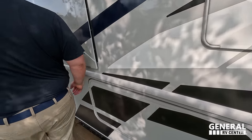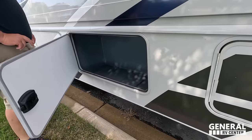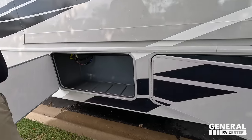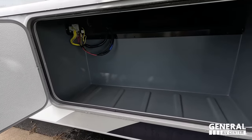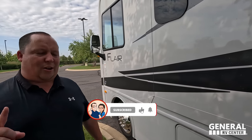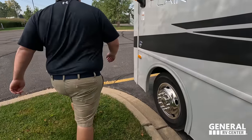Okay. Coming on down, we have a little bit more storage. And a little bit more storage. Okay. Well, Andrea, the outside of this motorhome looks great, but the insides look even better. Let's go take a look.